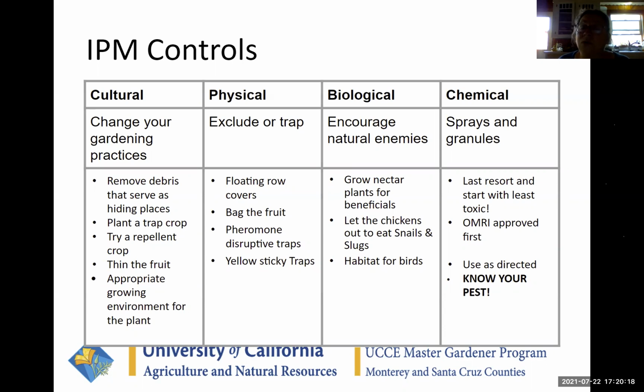But you need to really know your pests. That's so important, because you could be spraying with something that is never going to affect that pest if you don't know the pest and know that that spray is effective for it, right? So be sure you know what it is that you're trying to repel.